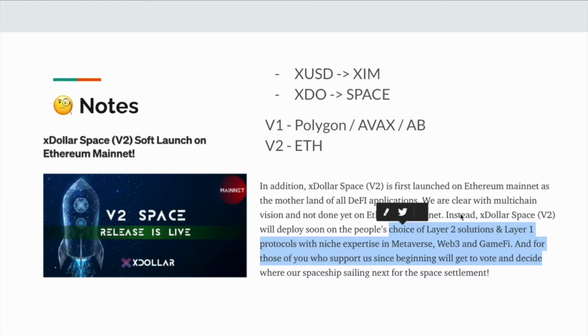After the V2 launch, there are some changes in the naming. So in V1 it's called XUSD for the stablecoin. In V2 it's called XIM, xDollar Interverse Money. In V1 the protocol token is called XDO, and in V2 the protocol token is called Space. Again, V1 works with Polygon, AVAX, Arbitrum. In V2, Ethereum as of now, as they are working to onboard more layer 2 solutions and also layer 1 protocols.